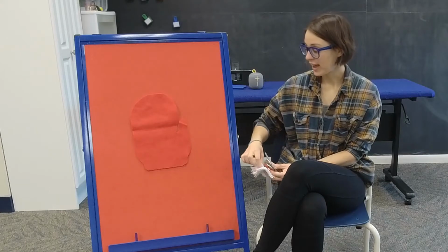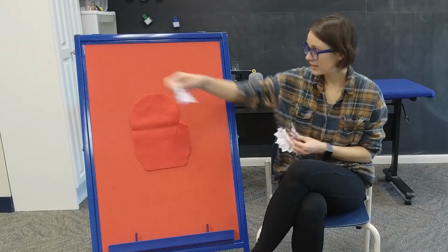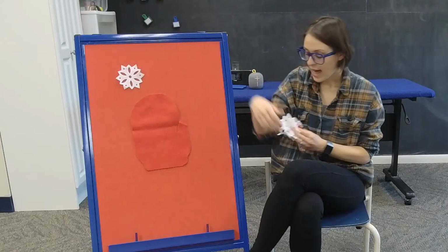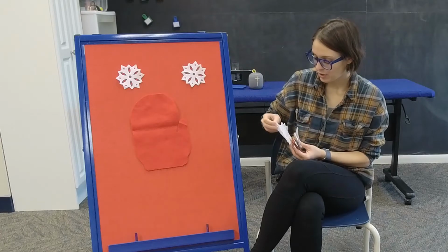So we have a mitten in the snow, a mitten in the snow. Help us, please, so we won't freeze, the mitten in the snow.